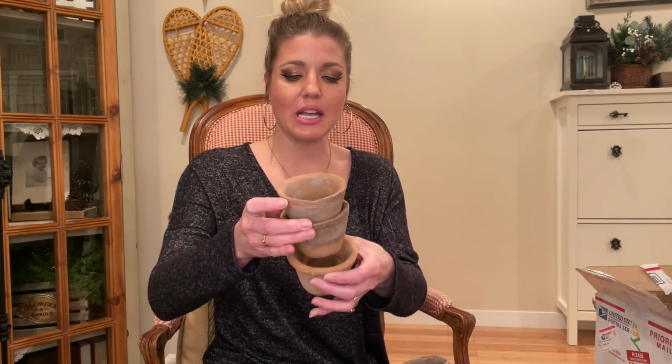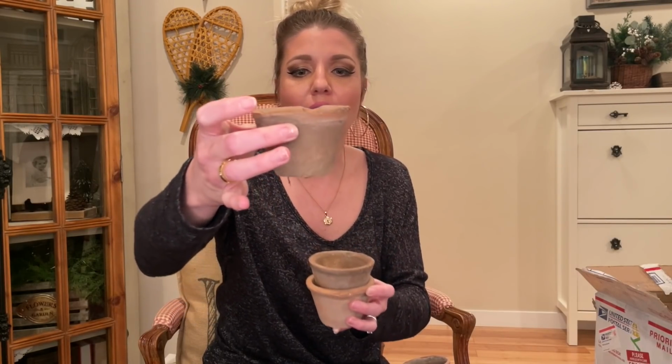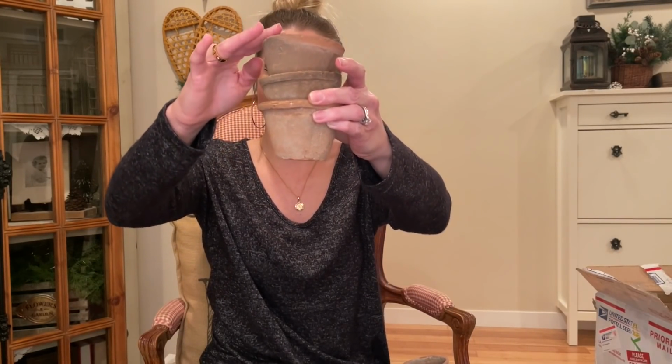Okay, these next items are super fun, perfect for spring. I love these. She said that she got these from, I think, Colorado. I can't remember, but she sold them to me for $2 a piece. Her name is Lorraine, and it was her most recent pick, and I love them. These are so in right now, these little terracotta pots. I think they are so cute. I love to just stack them and have them displayed.